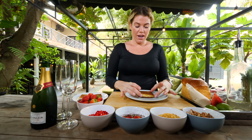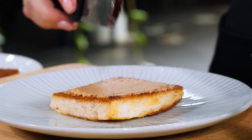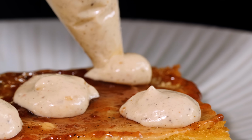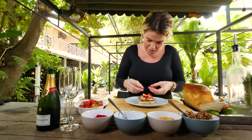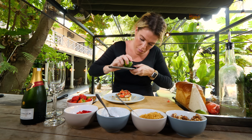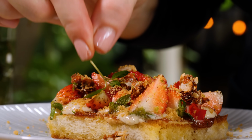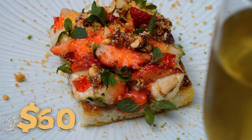Now that we have our ingredients, it's time for the build. Spreading a layer of our peanut butter, and then homemade strawberry jam, then our custard, strawberry gel, just to get a nice texture. Broken gel is gonna be a bit cloudy. Crumble, lime zest. Finishing off here with chocolate mint, my simple yet elevated peanut butter and jelly sandwich.